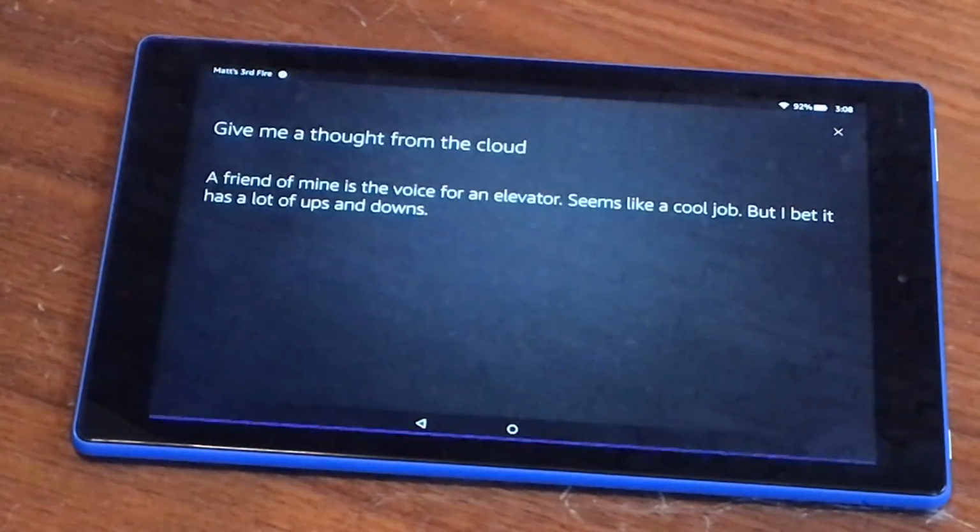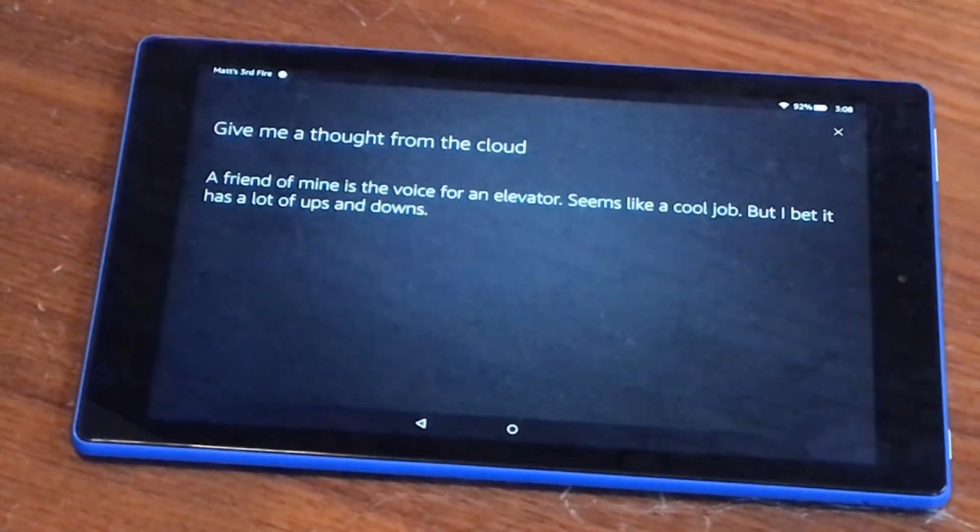In Toronto, Canada, it's 46 degrees with cloudy skies. Tonight, you can look for clear skies with... Share a thought from the cloud. A friend of mine is the voice for an elevator. Seems like a cool job, but I bet it has a lot of ups and downs.